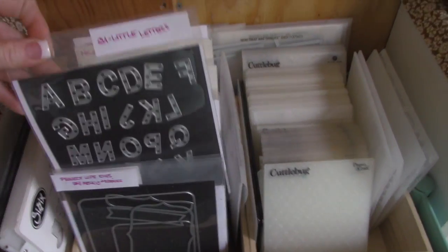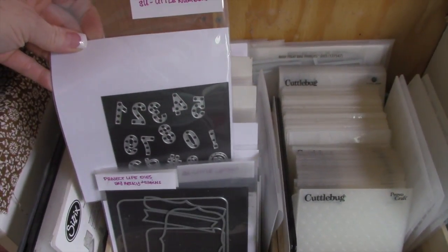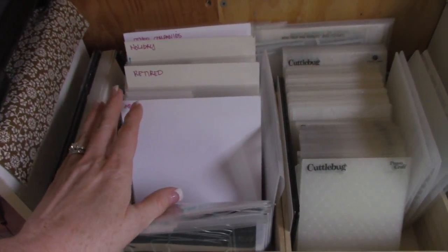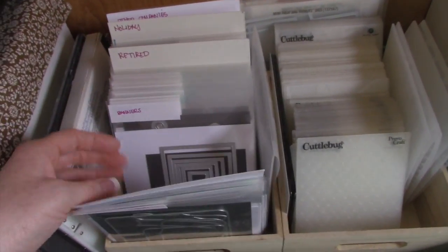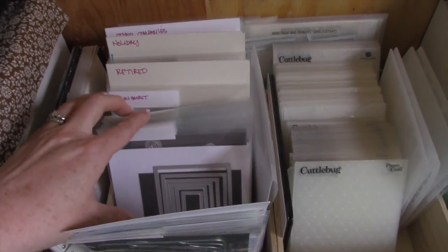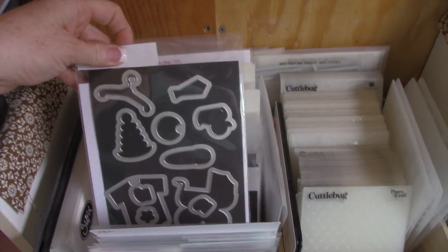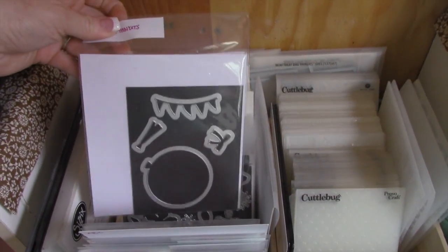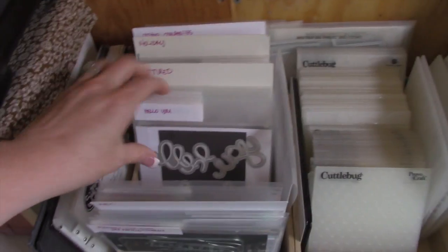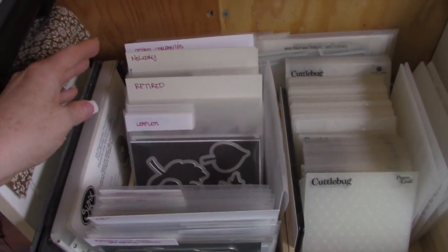And if the die does not need a full sheet, you'll see, like right here, it didn't need a full sheet. So I trim it down. That way I get more use out of it. And it's super, super inexpensive. So the next category, these are all current dies in the current Stampin' Up! Catalog. So I just have them in alphabetical order. And same thing, I just have a piece of cardstock and then the magnet sheet right in there. See, that one's not a full set or a full magnet sheet. And then I have even some thinner ones like this one. This one. So it's all current in the current catalog.